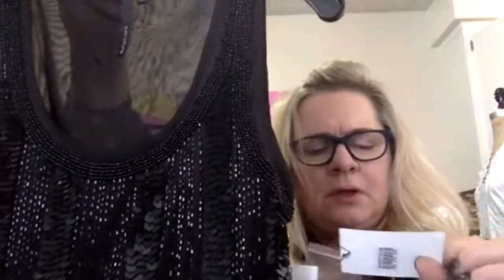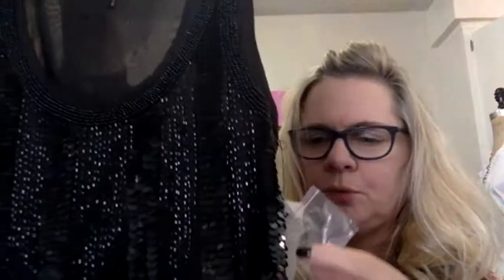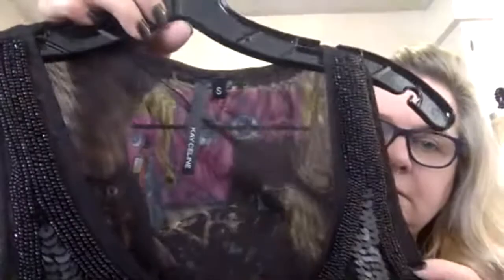Black beaded shirt, perfect for the holidays. It says $140 from Nordstrom, marked down to $59. I bought it for $7.99. So I will take off that price tag that says $140 and $59 and just come up with a price based on awesomeness. This is Kaléline. But yeah, it's perfect for the holidays. So I'll take that for $7.99. They raised it a dollar because it was new.